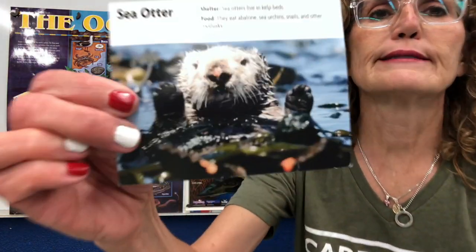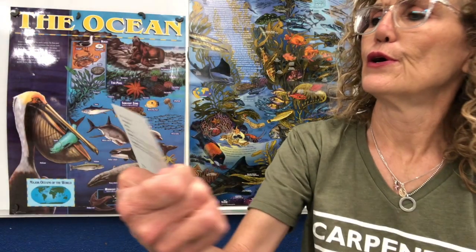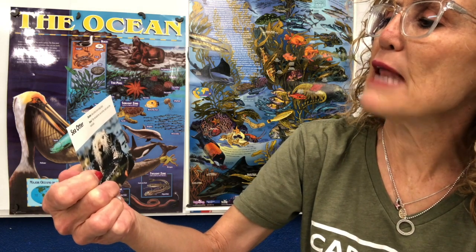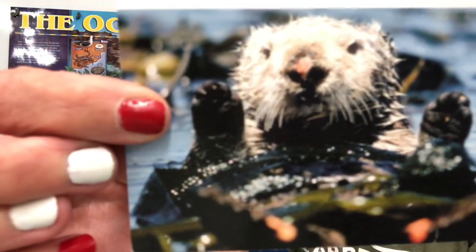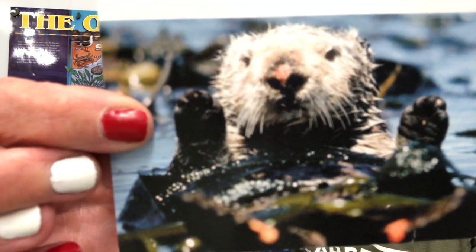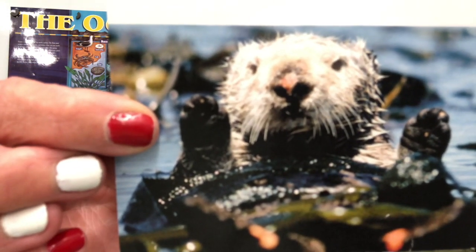Oh, this is a sea otter. Look at that guy, he's so cute. Sea otters live in kelp beds. They eat abalone, sea urchins, snails, and other mollusks. They are a mammal. They live in the ocean. Their predator are killer whales.